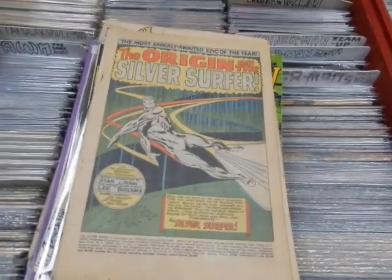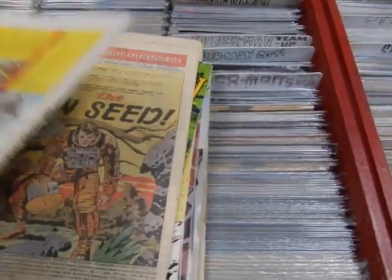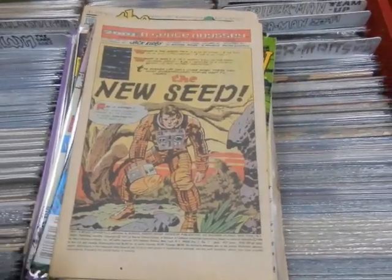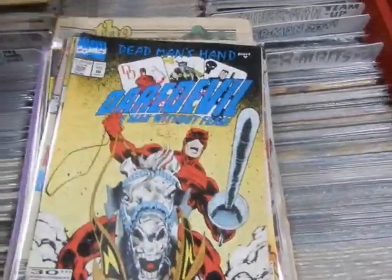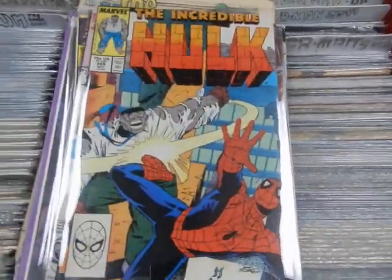Got a Silver Surfer 1. Unfortunately, it's missing the cover, but this is a Silver Surfer number 1 from August of 1968. So I do have that, and it does have the back cover. We do have a 2001: A Space Odyssey number 7. This is a coverless copy and missing the back cover. Some of these are going into the $2 stack. We're just going to take a quick look at these as we burn through to get to the other comics.